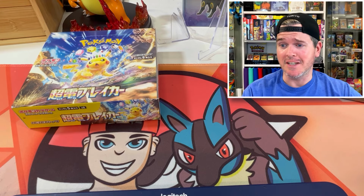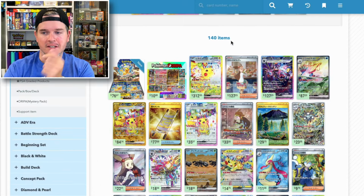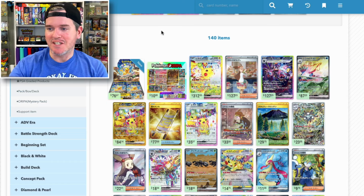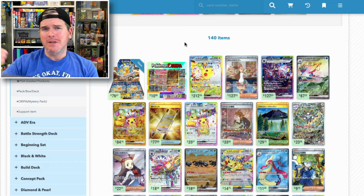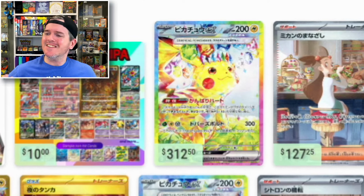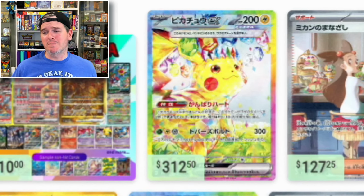So we're going to get an idea of what's top in this set. Prices aren't always totally accurate, but it does give you a good idea of what the top cards in the set are. So we'll take a look right here. Booster box price seems pretty accurate, actually. As you can see, the Pikachu is way out in front. The SAR Pikachu right there. Some people seem to love it, some not so much. It's kind of growing on me the more I look at it. But obviously, it's way out in front as the top chase because it is Pikachu.